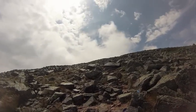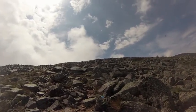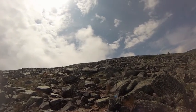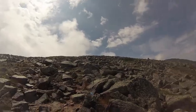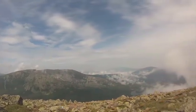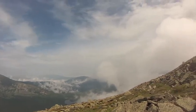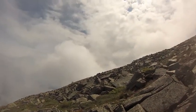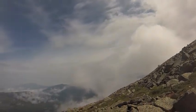Okay, so I see a pitch of a couple hundred yards. I think we're getting very near the top, at the top of that. And this is what you hope for when you come up on the mountain. A little bit more extended view, dramatic clouds.